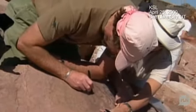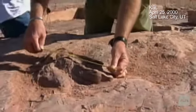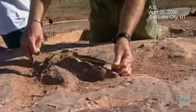The smaller prints are even more rare. Lockley and Utah's state paleontologists suspect it may even be a new kind of track belonging to a plant-eating dino. We are suspicious that there's another kind of track here, and we've also had reports of another kind of track at Zion that is approximately the same age. So we're trying to follow up.